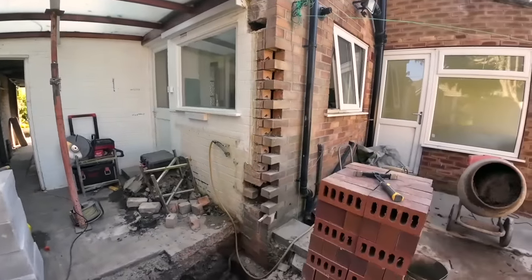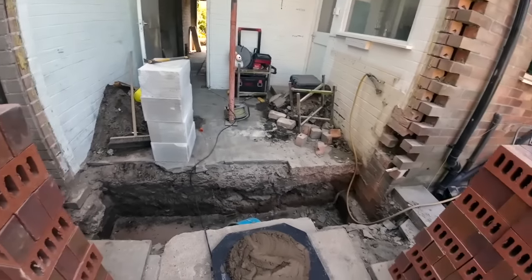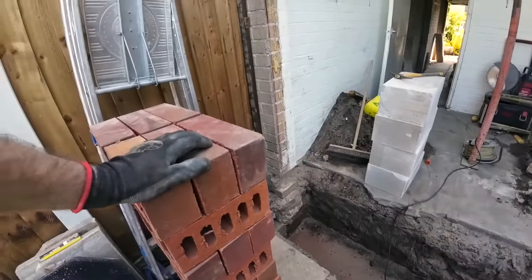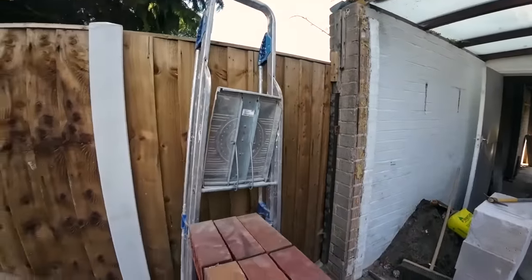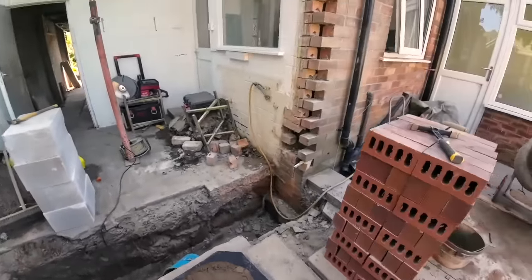So once he's back, we can get this trench block chucked in, get it levelled up and get a couple of brick on this corner so we can get a profile on. That fence is going to have to come out tomorrow, so we'll leave it in for today and get as far as we can. We'll catch you in a bit.